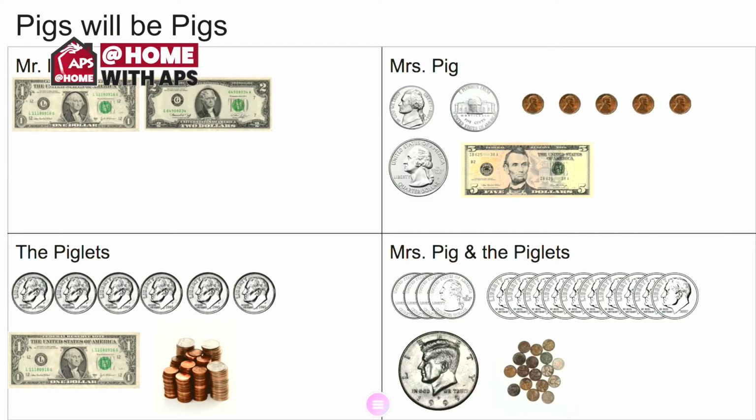Oh, and Miss Pig did go back to the laundry room. We hadn't quite gotten there all the way. And she found that wet $5 bill. And then Dad found the last piece of it, which was in his toolbox, which was $20. So how much money did they have all together?